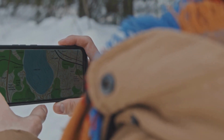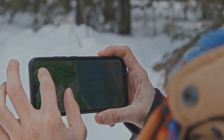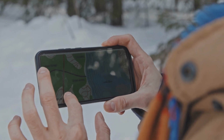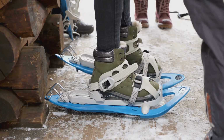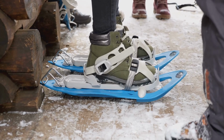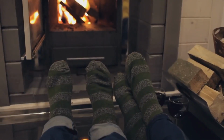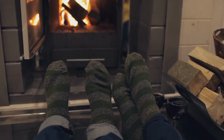Don't forget your clothing. Layering is key. A moisture-wicking base layer, an insulating mid-layer, and a waterproof outer layer will keep you dry and comfortable. Sturdy insulated boots and wool socks are a must for keeping your feet warm.